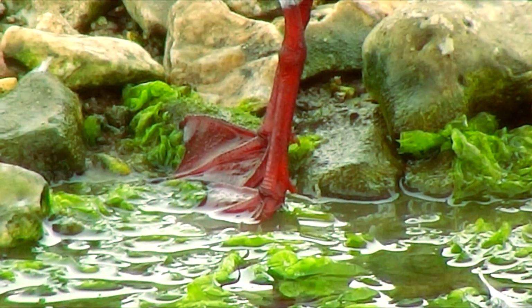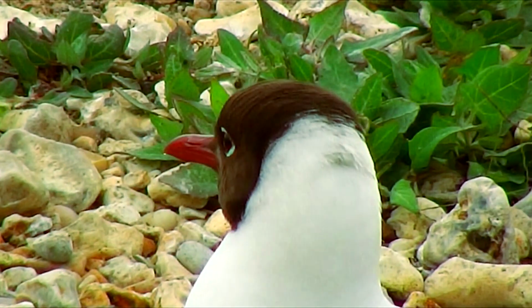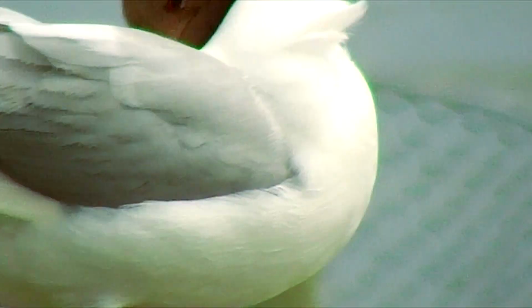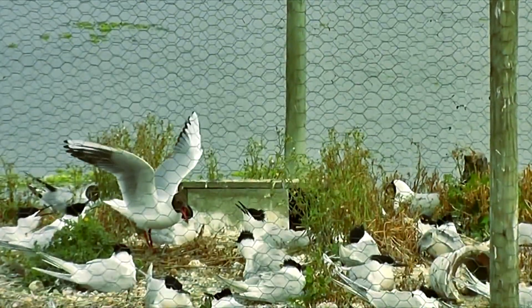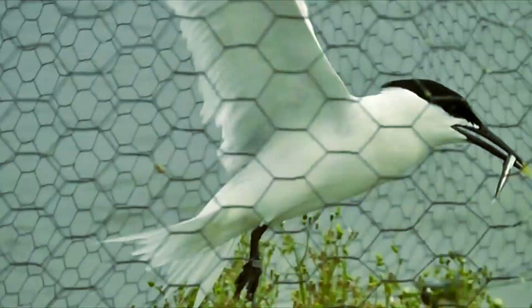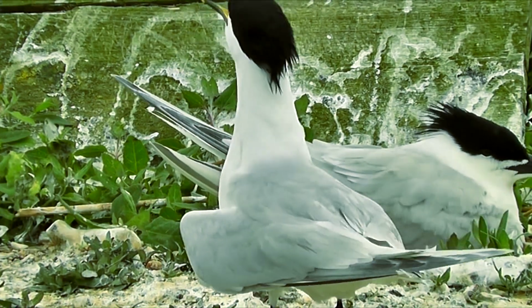As you can hear, the air is filled with a cacophony of sound from these seabirds. We've got mainly black-headed gulls and sandwich terns on these islands. We've got birds taking off and landing all the time. Black-headed gulls and sandwich terns here. The sandwich terns bringing fish to their mates on the nest. You couldn't get better views of sandwich terns than this.